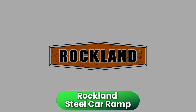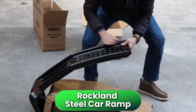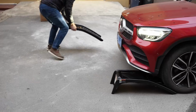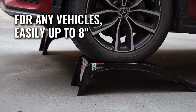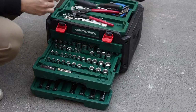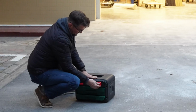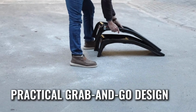Now let's talk about the Rockland steel car ramp. These are the definition of heavy duty. Each ramp measures 35 inches long, 13 inches wide, and 9 inches high, and the set can handle up to 8,000 pounds. Solid steel construction means they're built to last, and the black powder-coated finish adds protection against corrosion. The incline is moderate, not too aggressive, which makes them easier to drive onto, especially for taller vehicles.